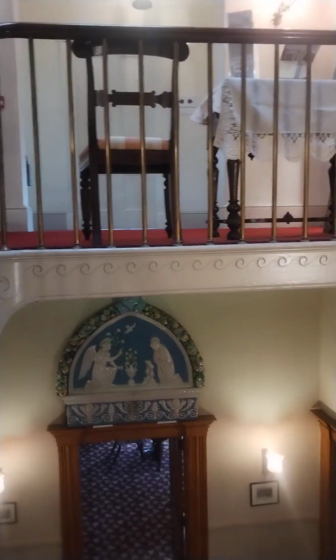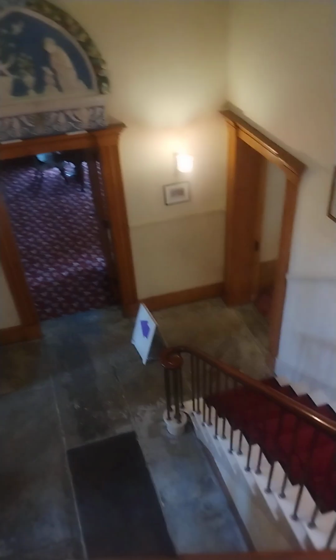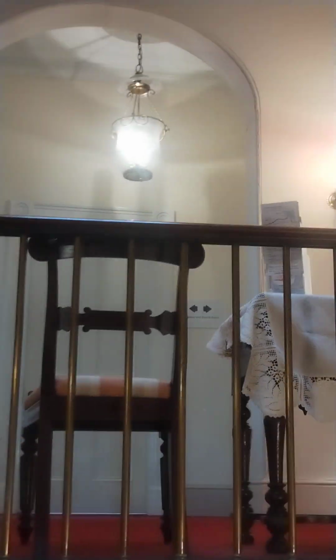I'm not talking much on this video because there's lots of information people are giving us. But we'll show you this staircase when we get to it later, because we pass it later apparently. So just a quick look though. We'll show you a bit about it later on.